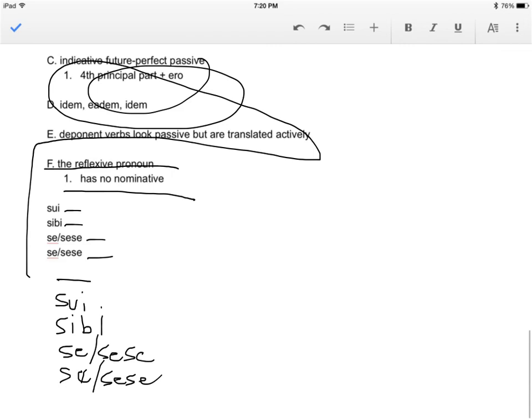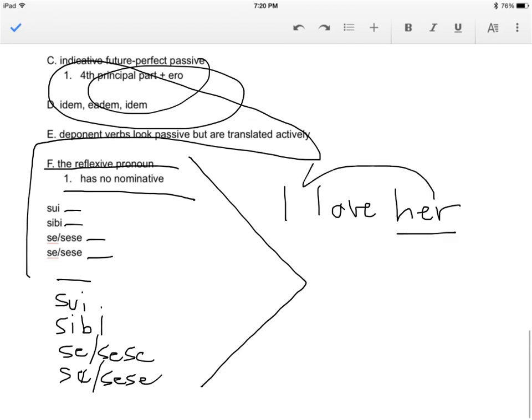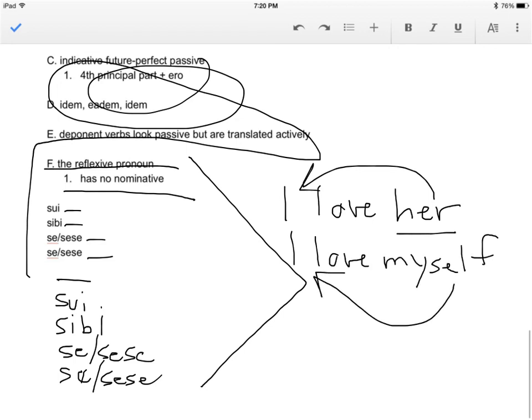That's complicated. It's redundant. It's a little less for you to memorize, but the concept is harder. At any rate, the reflexive pronoun refers back to the subject of the sentence. For example, I love her is not reflexive because her does not refer back to I. I love myself is a reflexive pronoun. That refers back to I.